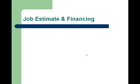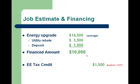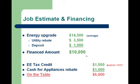First of all, we need to review the job estimate and financing standard that we're utilizing, that being that an energy upgrade has an average cost of around $14,500, and we take away the utility rebate and the deposit, so we're coming up with a financed amount of $10,000. Now you remember the energy efficiency tax credit, that'll go away here at the end of 2010, but that cash for appliances rebate, that will stay on. So that's where we were coming up with this whole idea of the $6,000 on the table for this fall here in 2010.